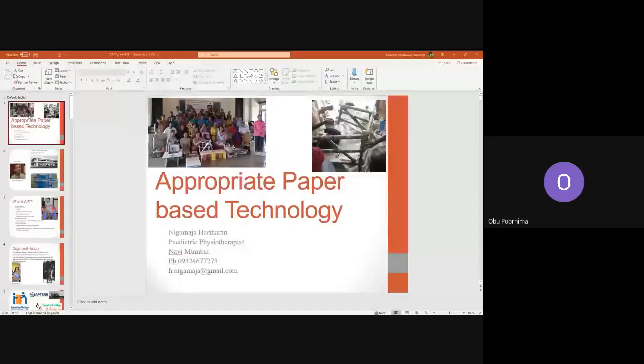Her pediatric work is centered mostly around young children with developmental delay. She uses ICF model of practice and believes in minimum therapy and maximum functional gains for her patients. She believes that therapy should be stimulating and nurturing for the young patients and empowering for their parents. She is passionate about her work and keeps updating her knowledge in the field. Over to you, ma'am, for the session.